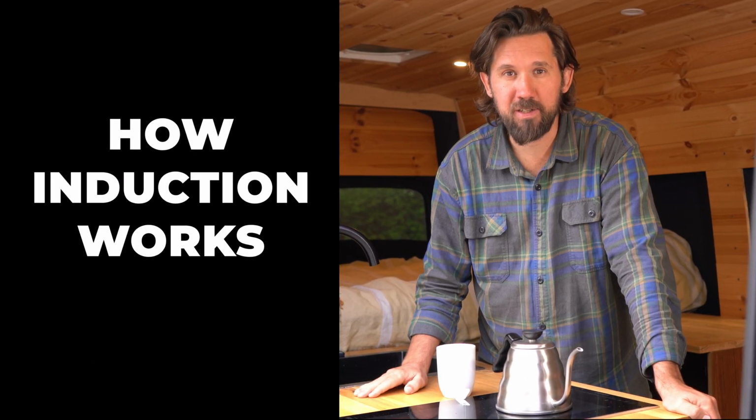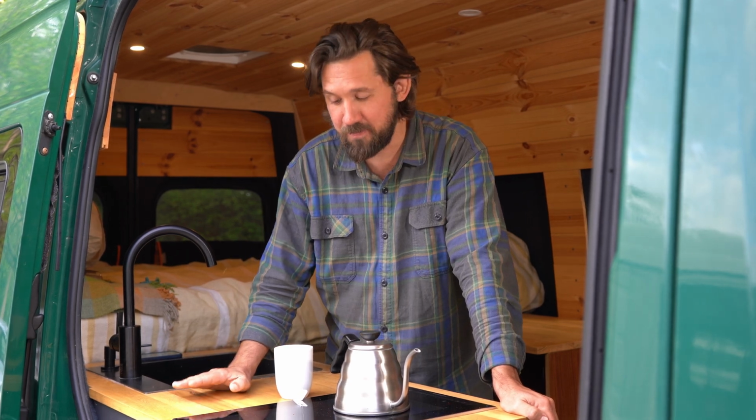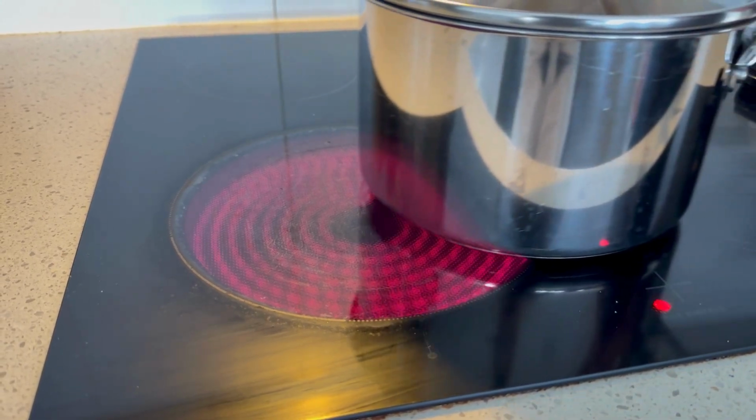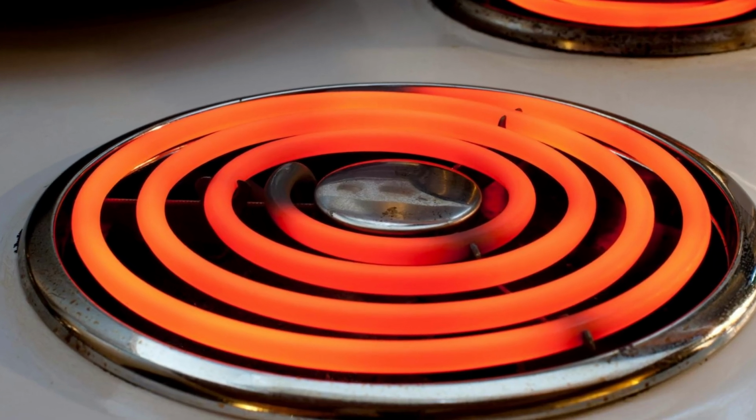Before I move on to the cons, I alluded to this a little bit before, but I do want to reiterate that an induction cooktop is absolutely nothing like the crappy electric stoves that you might have known before. They use a completely different technology, although they do both use electricity. On a cheaper, regular electric stove, you're relying on radiant heat. On the really cheap ones, it's literally a metal coil that you can see becoming red hot.